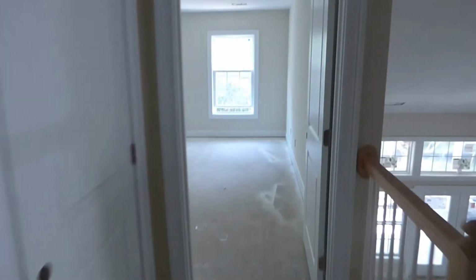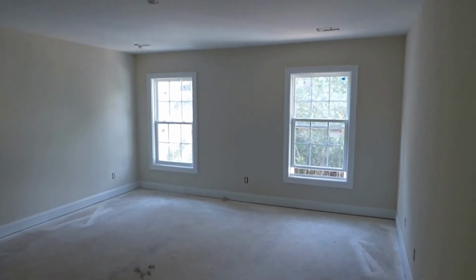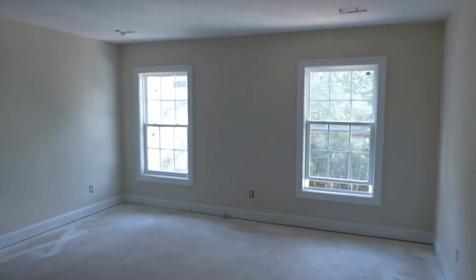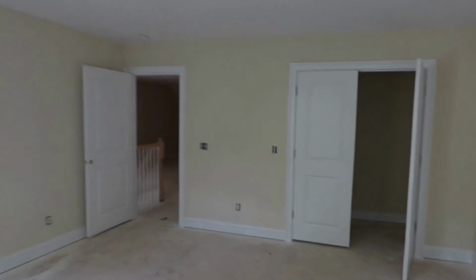Okay, and our second bedroom at the back. We saw it from the outside with a pair of windows. Nothing like a new home, ladies and gentlemen. The beautiful colors in here, the soft colors, the flat ceilings, the panel doors.